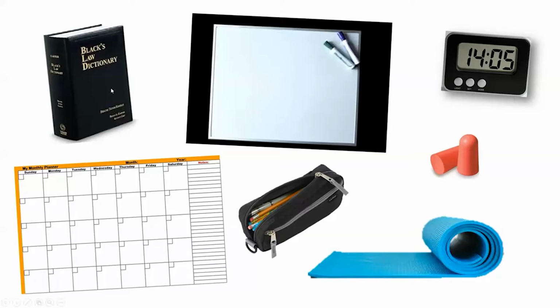It doesn't have to be Black's, but it does have to be a law dictionary. Not any old dictionary will do. It is very important that you look terms up, especially when you're starting your legal education. If you don't look terms up, you just won't get the full meaning of the text you're reading or have a deep enough understanding of the material that you're covering in a course.